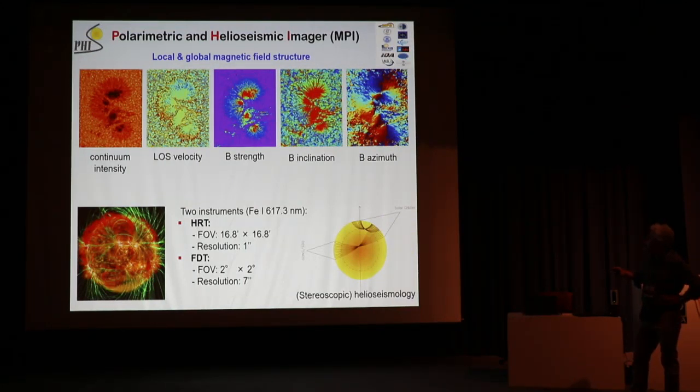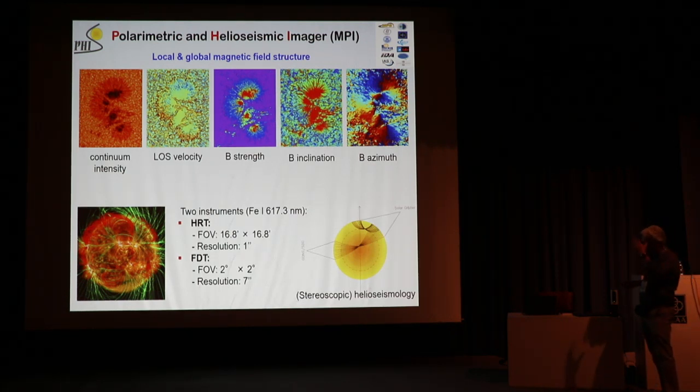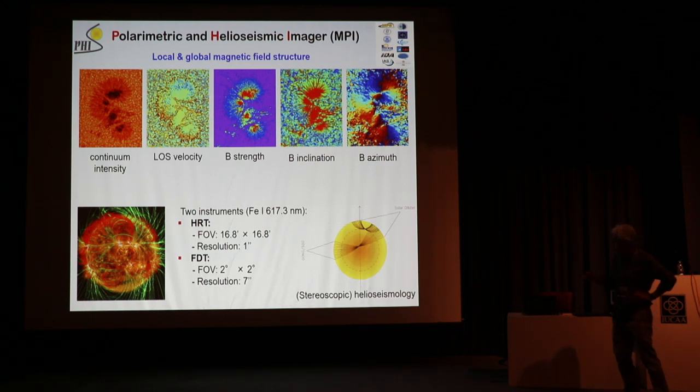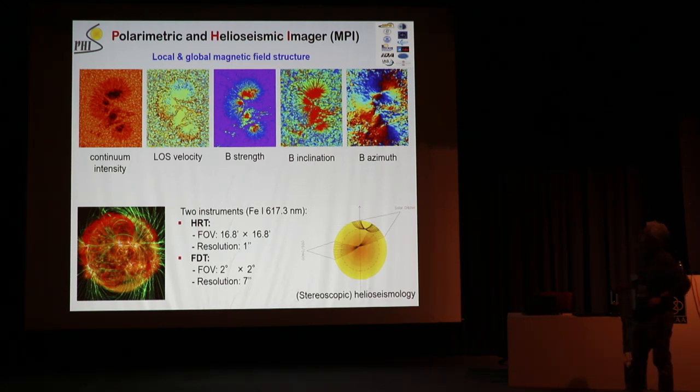Now, the solar PHI will provide, it has two instruments, a full sun and a high resolution partial frame magnetometer, which provide the magnetic field of the full sun and typically of the size of an active region. You see here typical products. Basically, the original data, the spectra, will not be downloaded. As in many of the other instruments, the byproducts will be downloaded from the instrument to reduce the amount of data.